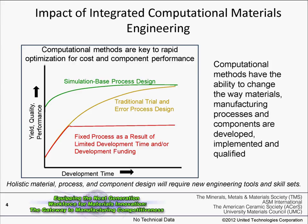If you take a look at development time, and development time can be development time for an alloy, a new manufacturing process, or development of a new component or system, a geometry, a part. If you did it the old way, trial and error, trial and error, you'll get to some point where you have some level of quality, some level of cost, and some level of capability. Oftentimes, if you're making parts and you have to set up a factory, you'll end up with some definition of a manufacturing process, and it'll be a fixed process, and you'll stop at your yield, your performance, your capability, and you really don't go up on that curve any longer. If you do, it's going to be incremental at times.